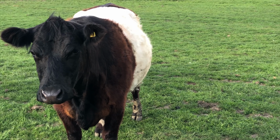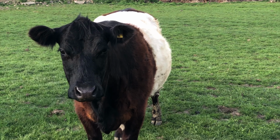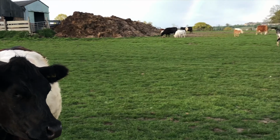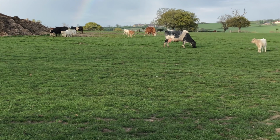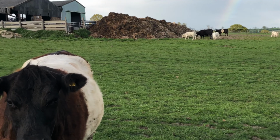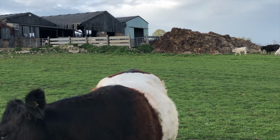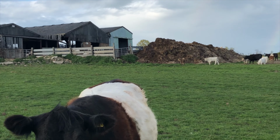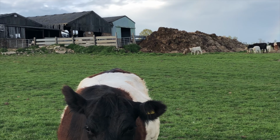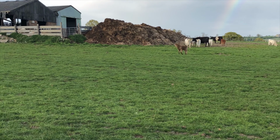Now this cow is a belted Galloway, which you can see from its black with a white stripe around its tummy. Now the cows live at this time of year out in the field. In the winter they would come into the barns, so we'll just scan around so you can see the barns in the background there. So they would live in the barns, and you can probably see a great big muck heap, and that's all the muck that's come out of the barns where the cows have been for the winter. Once that's rotted down, then that will get spread out onto the fields as well.